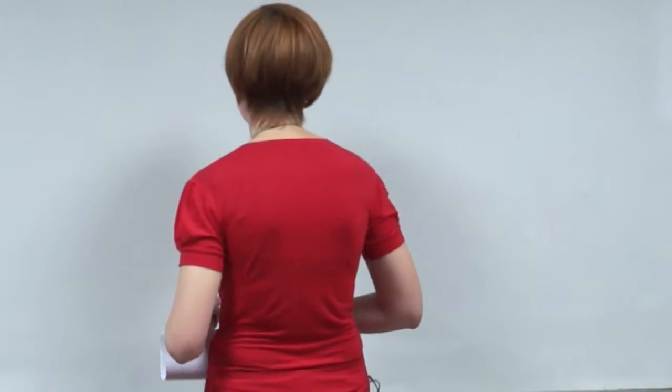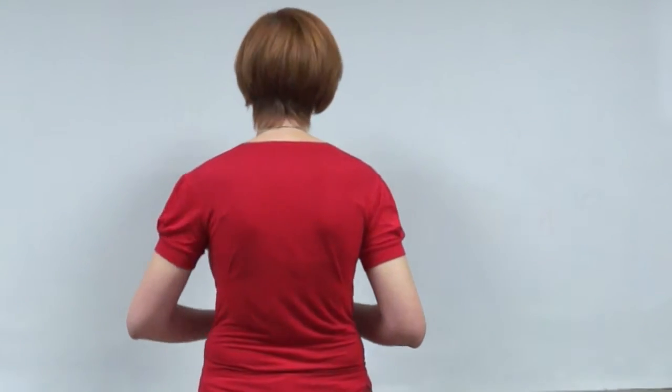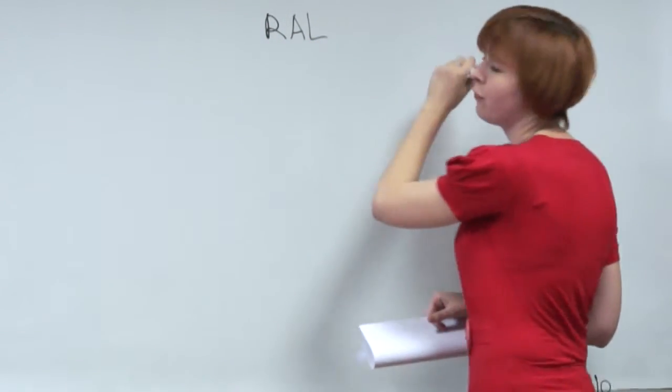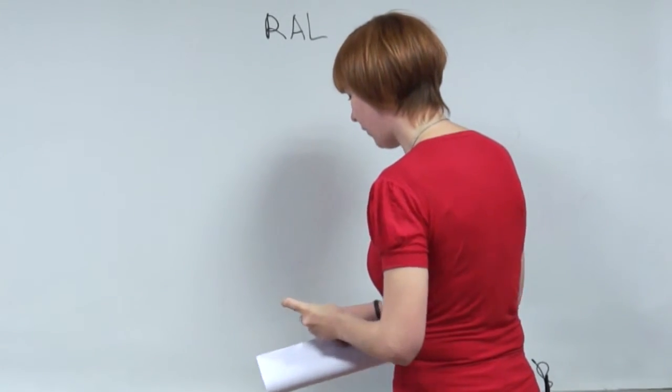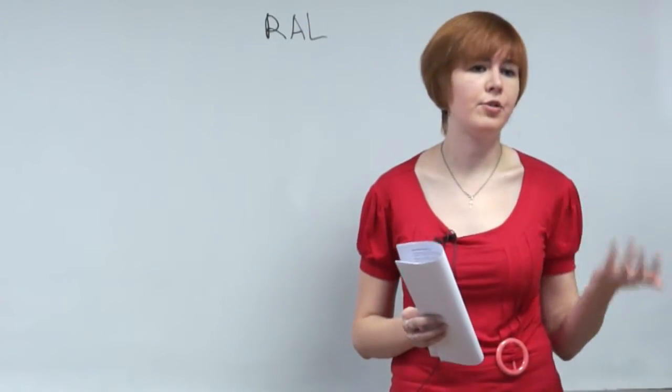In terms of colors, we have RAL modifications of the colors. Normally it's RAL and then four numbers. This is an international indication of colors. So normally you can just name the RAL index, and then you will have the color that you need.